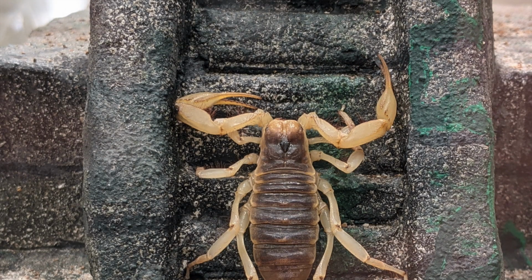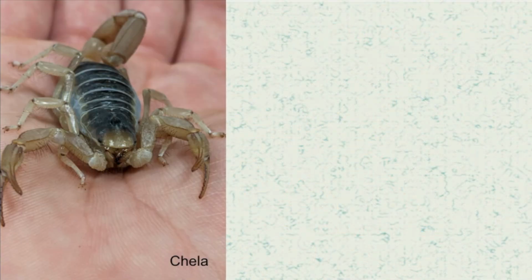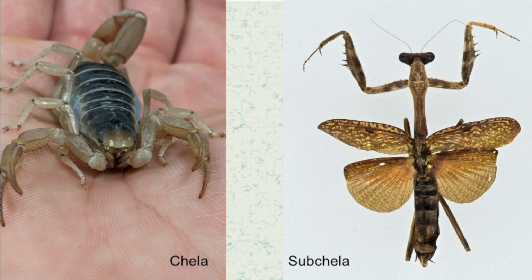Raptorial limbs are different from another pinching structure, the claw, like a scorpion's claw or a crab claw. The claws of scorpions or crabs are formed from the digits coming together to form a pinching structure instead of the leg. Technically, the claw is called a chela, and the raptorial limb is called a subchela, but we're going to stick with raptorial limb just to avoid confusion, and because I don't like saying subchela.